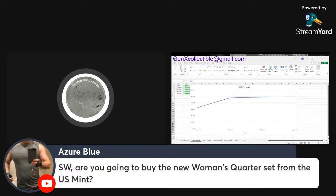So I am buying a couple of the 3-row sets for the women's quarters coming up. I think it's on Monday, the 7th. But you're paying a high premium for clad. I believe the 3-row set is $24 in total over face value. So your baseline is, if you had to sell them, you could always take them back to the bank and lose $24. That's the way I look at it.